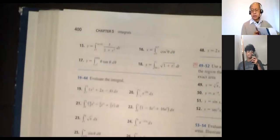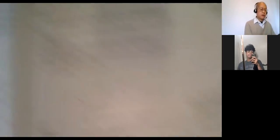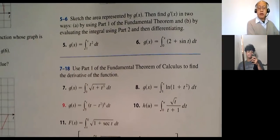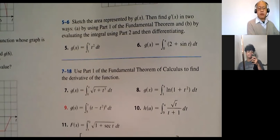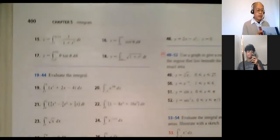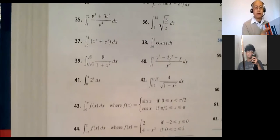So I'll show you how to do that. Right now, the problems that we can do are 7 through 17. It says, use the fundamental theorem of calculus part 1 to find the derivative of the function. So we're going to differentiate the function. We can do everything up to 17, and then the last 3 problems, 59, 61, and 63. We don't know how to do 19 through 43 yet, but we will shortly. So here we go.